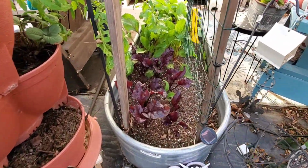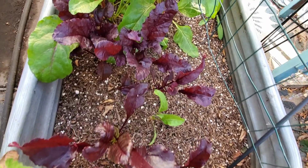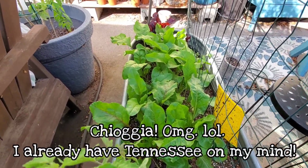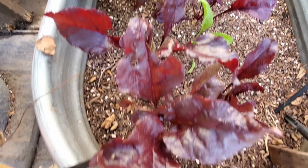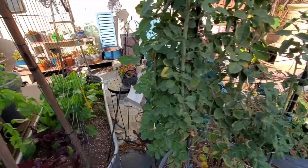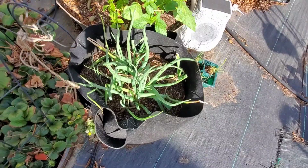Strawberry patch right there. Oh, let me show you over here real quick. Look at all these beets. There's some Chattanooga beets, I think, and then some bull's blood beets. I think that's what they are, the red ones. Those are looking pretty healthy in this trough I got going right here. So that's kind of cool. And some Egyptian walking onions.